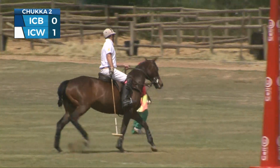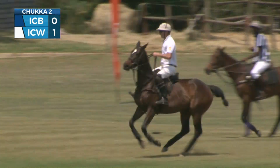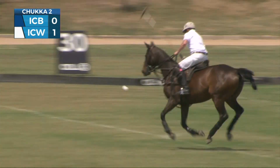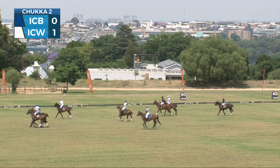So the ball rolls over the back line. It is placed on the spot from whence it went over the line, and a backline hit is awarded to the opposing team, the defending side now, Inanda White. Here comes Hartley. Hartley looking up, looking for a player.